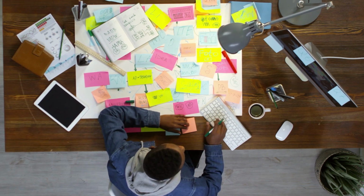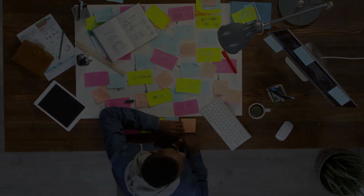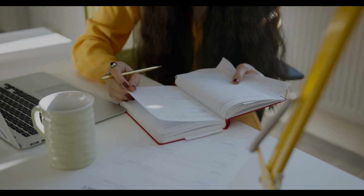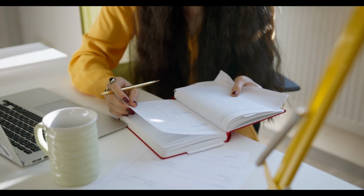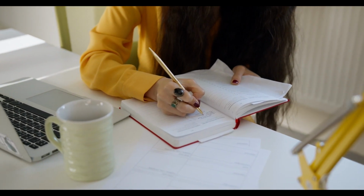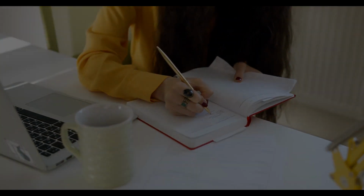So, how do we bridge the gap between planning and doing? After much trial and error, I've developed a three-tiered strategy that has transformed my approach to daily schedules, making them not just plans, but actions I consistently follow.